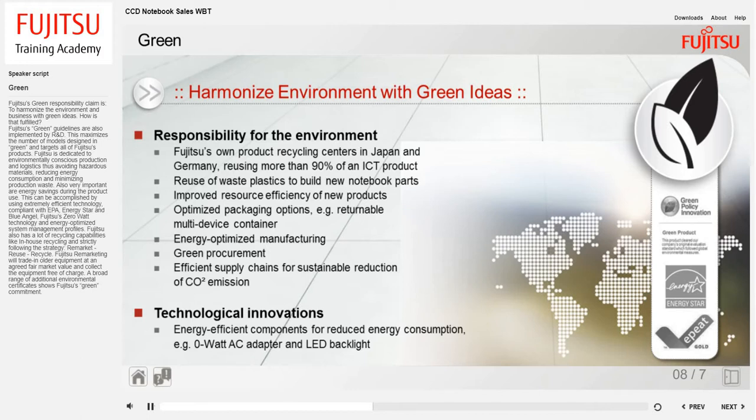Also very important, for energy savings during the product use. This can be accomplished by using extremely efficient technology, compliant with EPA, Energy Star, and Blue Angel, Fujitsu Zero Watt technology, and energy optimized system management profiles. Fujitsu also has a lot of recycling capabilities, like in-house recycling, strictly following the strategy of remarket, reuse, recycle.